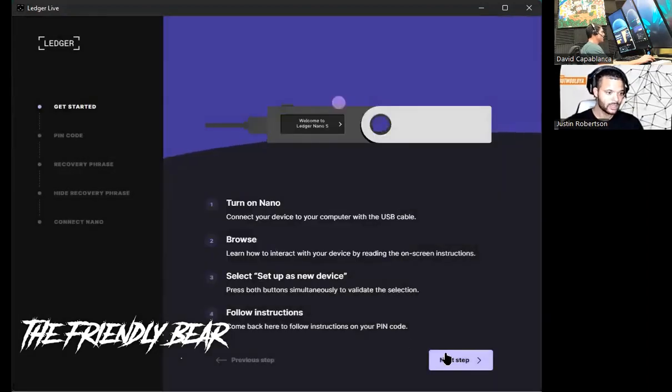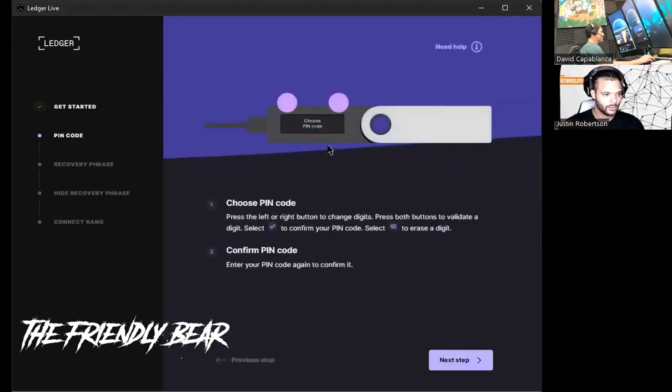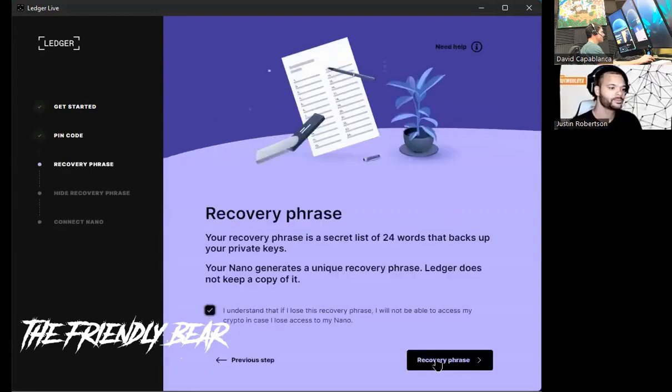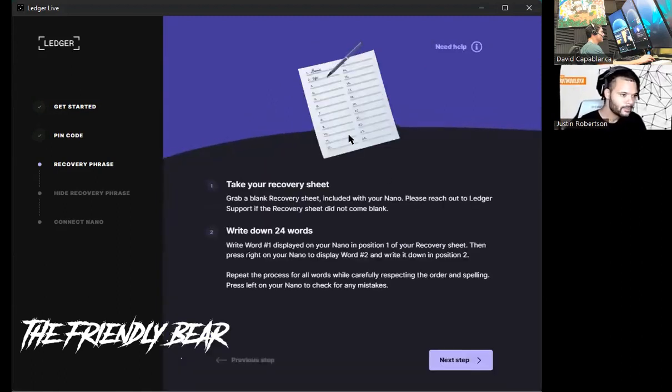So these are just the actual instructions, but you've already done it. I already did it. I talked you through it. We went through it. I already did the PIN code. Yeah, we already did that. That's exactly what I did. Same format.